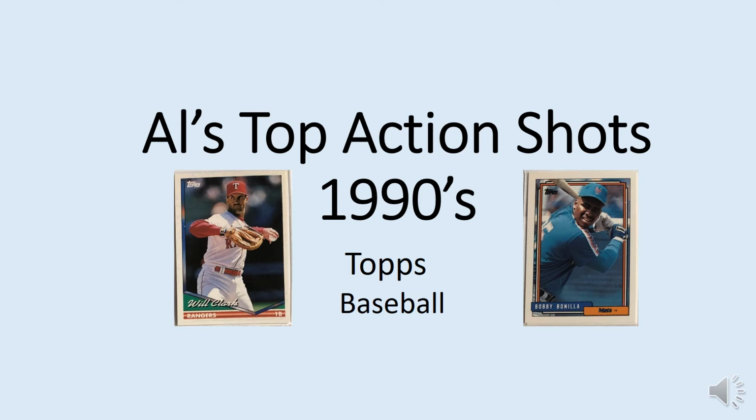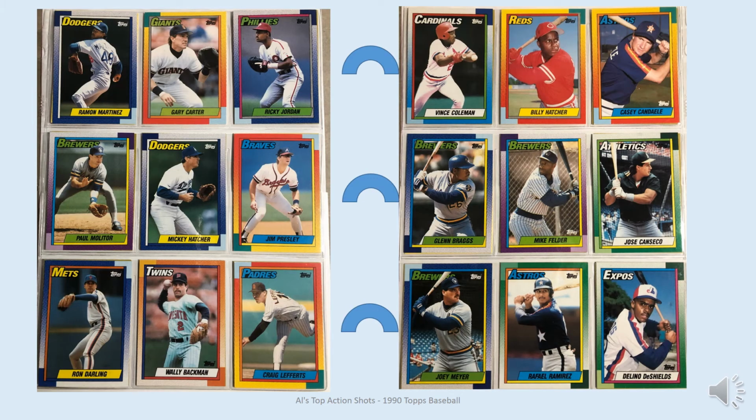This video includes my favorite action shots from the Topps baseball card sets of the 1990s. I'll begin with 1990. See a pretty good shot there of Paul Molitor at second base.